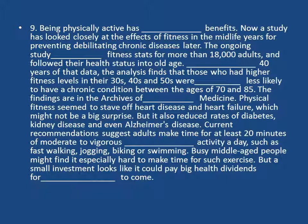Physical fitness seemed to stave off heart disease and heart failure, which might not be a big surprise, but it also reduced rates of diabetes, kidney disease, and even Alzheimer's disease. Current recommendations suggest adults make time for at least 20 minutes of moderate to vigorous physical activity a day, such as fast walking, jogging, biking, or swimming. Busy middle-aged people might find it especially hard to make time for such exercise, but a small investment looks like it could pay big health dividends for decades to come.